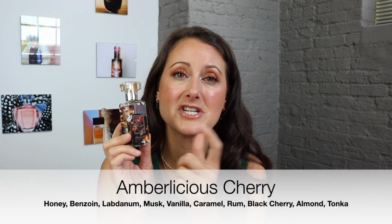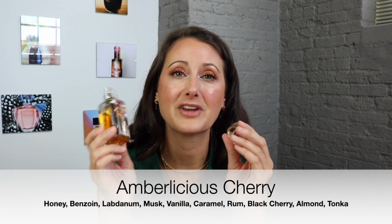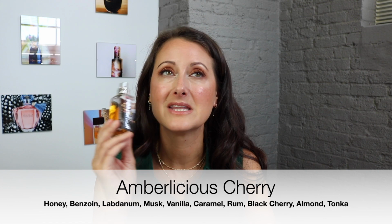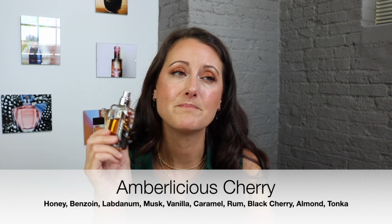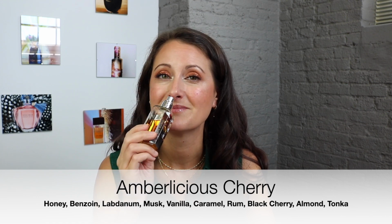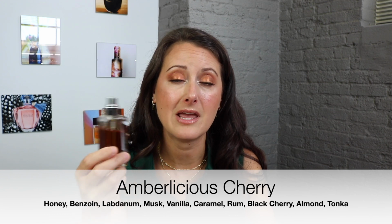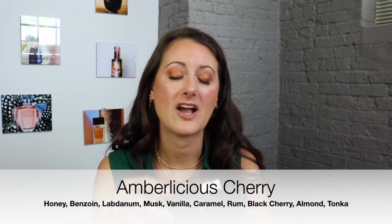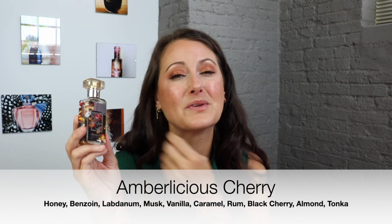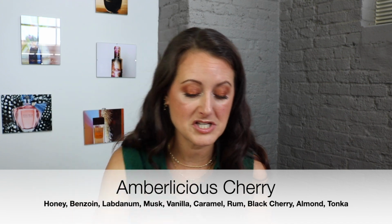Next we have Amberlicious Cherry. I love this fragrance. I forget how much I absolutely adore this. This is Tom Ford Lost Cherry mixed with Ombre Narguilé from Hermes. So basically it's like a sweet cherry apple pie amber. It's so good. I absolutely adore this fragrance. It's just incredible. Love it. So Amberlicious Cherry.